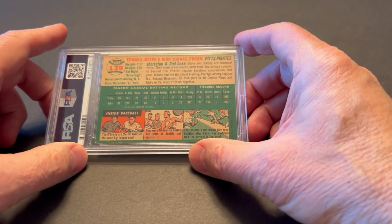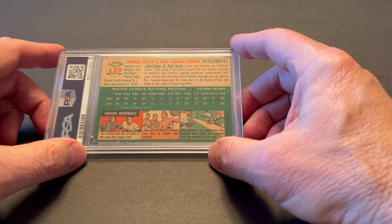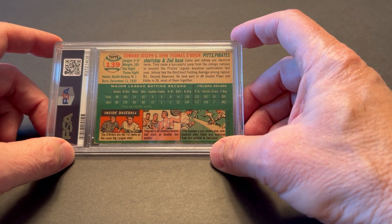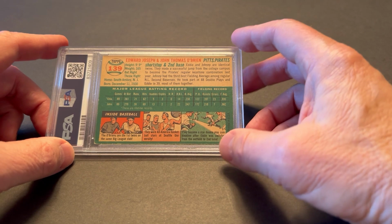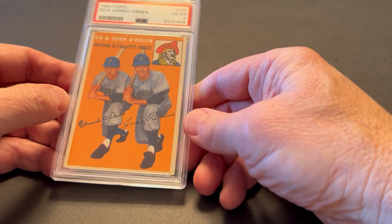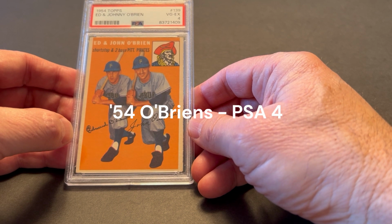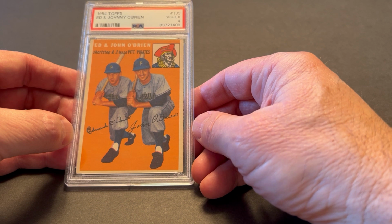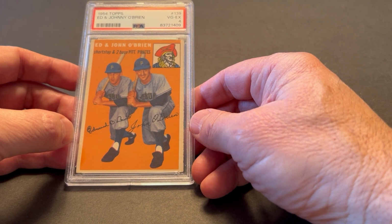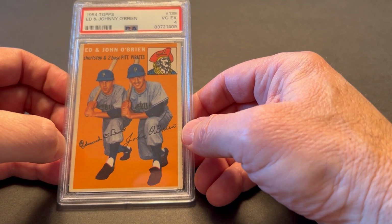The last 1954 is the O'Briens, second base and shortstop for the Pirates. This is number 139. I estimated this to be a 4. And we got a 4 on it. This came in a Pittsburgh collection that I've acquired a lot of here recently. So we've got a 4 on the 54 O'Briens.